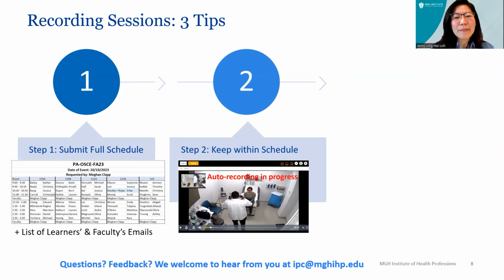We know it's difficult, but if you can keep within the schedule, what does that mean? If you have submitted a schedule that says the session with Bailey will start at 9 a.m. and end at 9:30, the SimIQ camera is not going to make an announcement at 9 o'clock. It will just automatically start recording at 9 and stop recording at 9:30. If you keep within the schedule that you've provided, then you have the best chance of having a complete session captured in this recording. No less, no more.